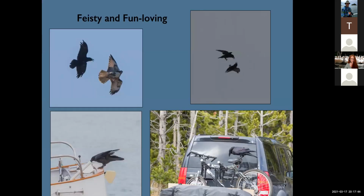Very feisty, quite fun-loving, if you will. That one on the upper left is harassing a hawk. The 2 in the upper right are interacting. The one in the lower left is trying to figure out what's in that PVC pipe. And the one on the bottom right is learning how to ride a bicycle.